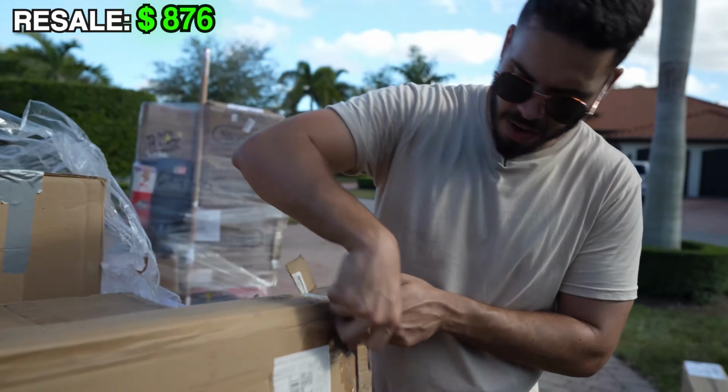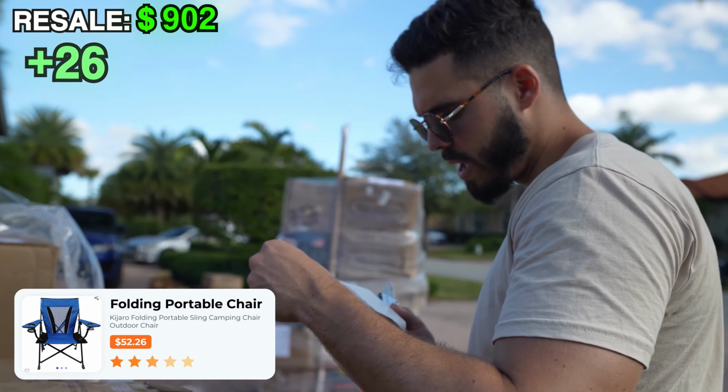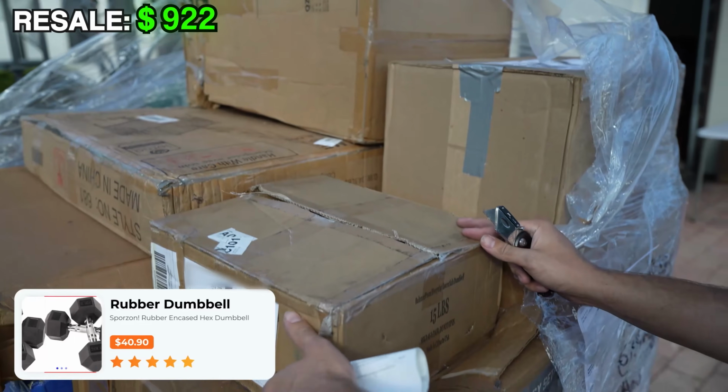I feel like these people, whoever sells this, first they go through it, they take out all the best stuff, they leave you with the trash. Kijaro XXL portable camping and sports chair. Dumbbells. This was gold during the pandemic. Sold as pair, 15-pound dumbbells.